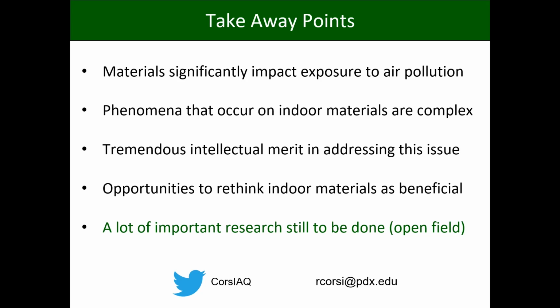Organic acids can degrade works of art, for example. It buffers water vapor, and we've done studies with human panels to show that human panelists actually feel like the air is cleaner when it's been exposed to clay plaster or clay paint. So my takeaway points are listed here. I'm not going to read all of them. The most important are the last 2, which I think there are opportunities to rethink the use of indoor materials as being beneficial for us instead of enemies, right? And a lot of important research is still to be done. This is a wide open field, and I think over the next decade or so, you're going to see a lot of advances if we focus on this field that improve the healthiness of buildings. That's it. Thanks.